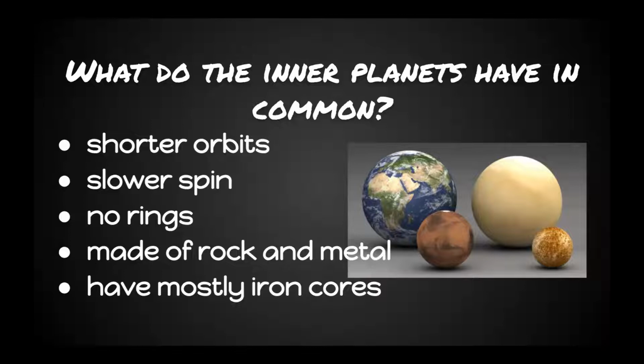They have a slower spin, so that's a longer day. Then they have no rings around them, so we don't have rings like some of the outer planets do. And they are terrestrial planets, so they are made of rock and metal. We know that our Earth is made of rock and metal and has an iron core. So these inner planets are also known as not only terrestrial planets, but the rocky planets.